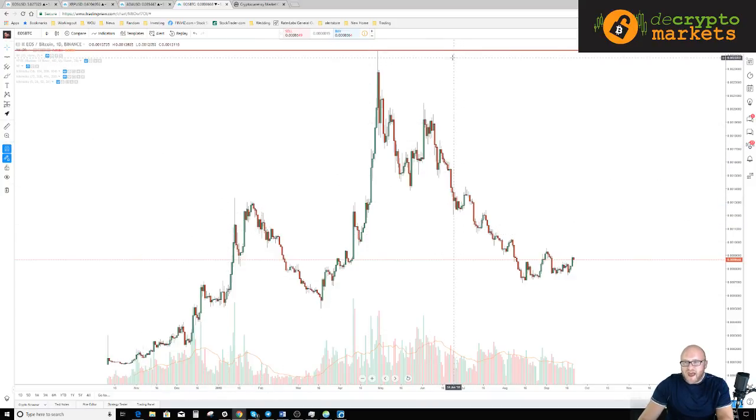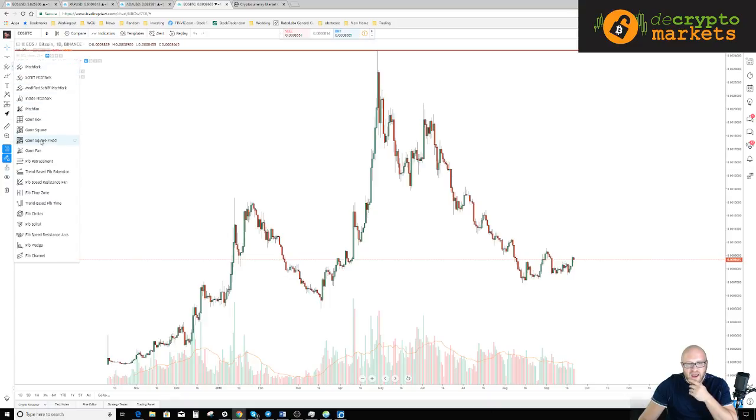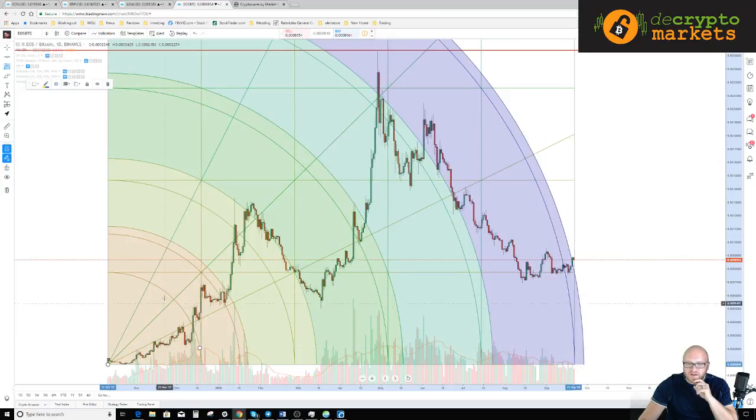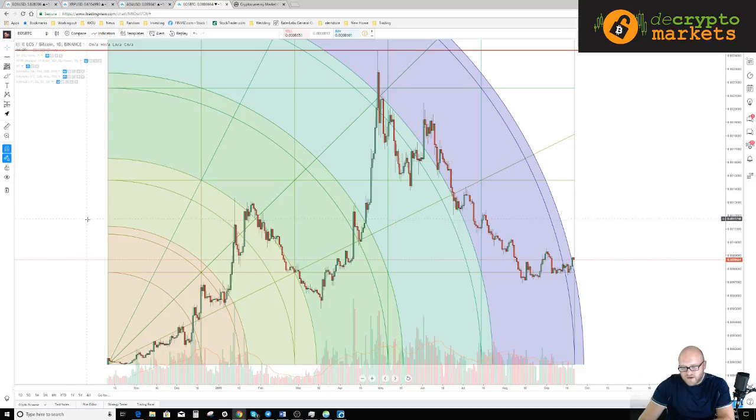Okay, so now that we've got that, next thing we need to do is we need to identify the low, which is this very first bar all the way down here. And then we're going to go back up to our toolbar on the top left where we see the pitchfork. We're going to look for the Gann square fixed. Gann square fixed. And we're going to put that on the very bottom of that first bar. Click, and then we're just going to drag it out until this middle line here, the 45-degree line, hits the horizontal line, okay? And then right click or whatever you need to do just to clear that so you're not doing anything else.